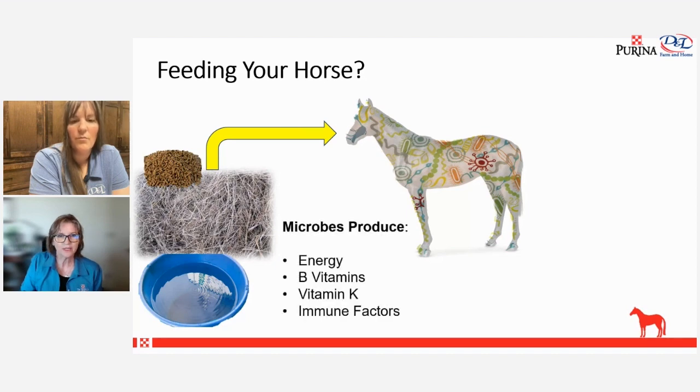And the things that we get from the microbes is energy. That's how your horse gets energy out of forage, because the microbial fermentation produces those volatile fatty acids that horses can absorb and use primarily for maintenance energy, but they can use for some other energy as well. Microbes also produce some B vitamins, vitamin K, and some immune factors.